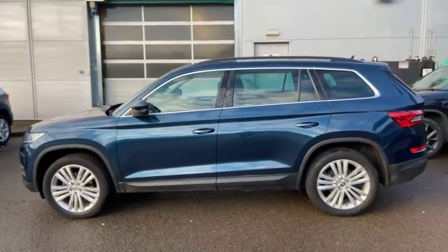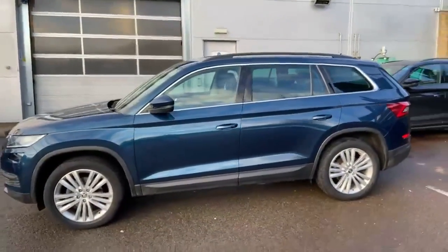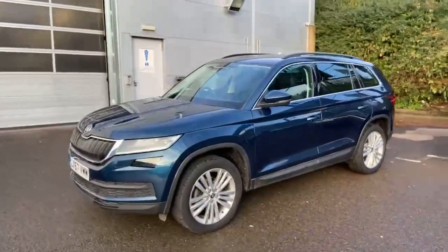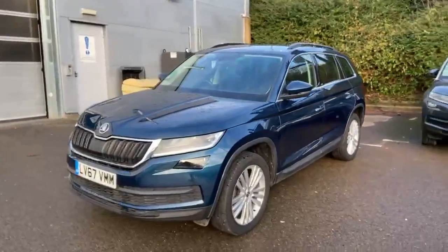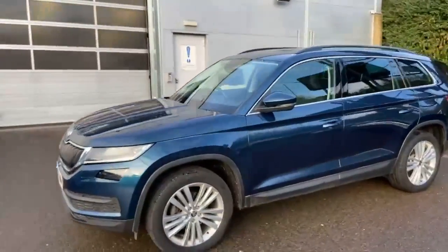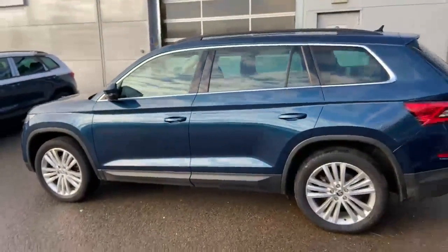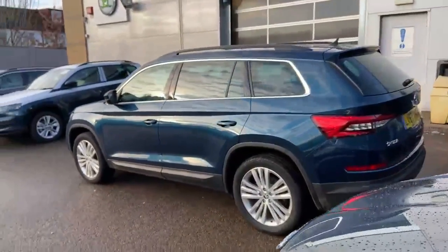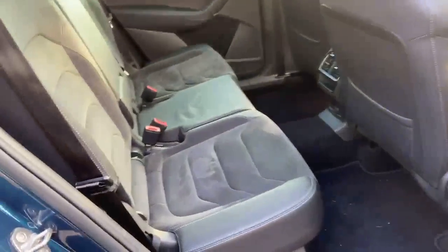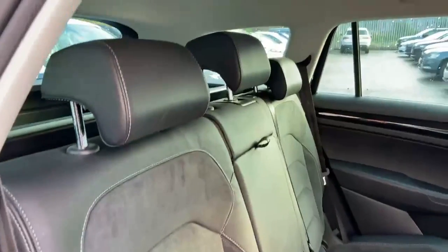Moving on to the passenger side of the vehicle. Vehicle is an SEL trim level. It comes standard with the micro suede and partial leather upholstery.